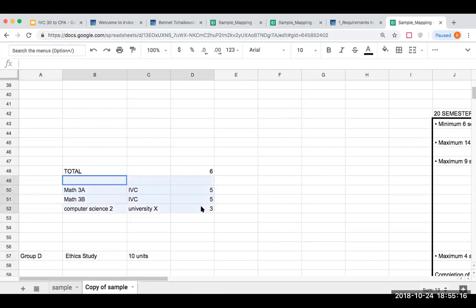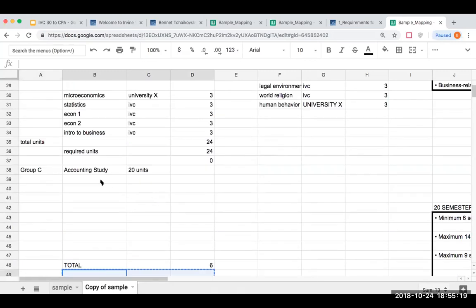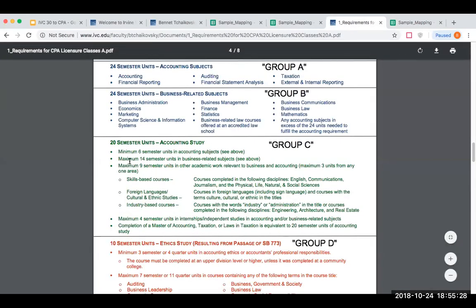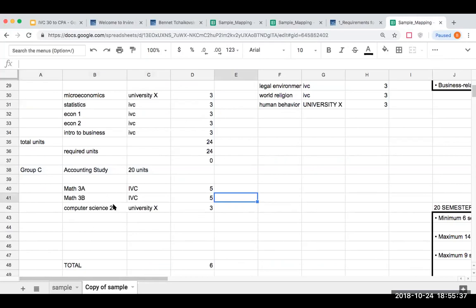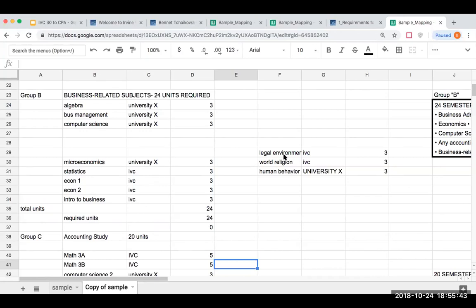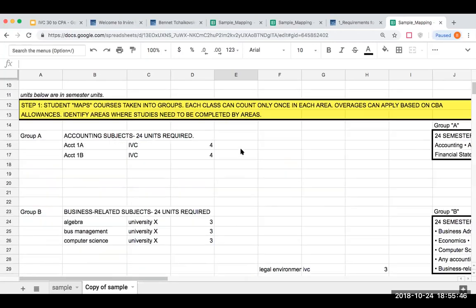So right over here, I've got my group C, so my accounting study of 20 semester units. Now remember, per the guidelines, I can use a maximum of 14 semester units from the business related subjects above. So again, this is giving you an example in terms of how to go through and figure it out. What I'm going to do then after I've done my mapping, and I'm not going to do these right now, is say to myself, okay, I've got 8 units here. How many more do I need? Well, I've got 8, I need 24, so I need another 16 units. Okay, so where am I going to get that from?